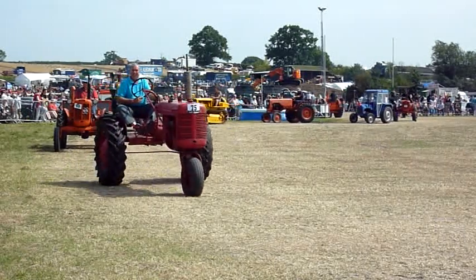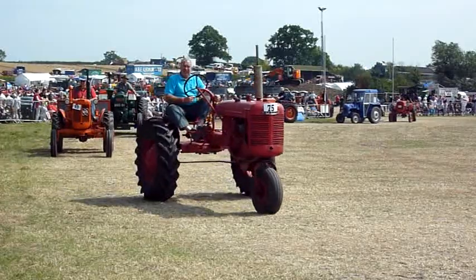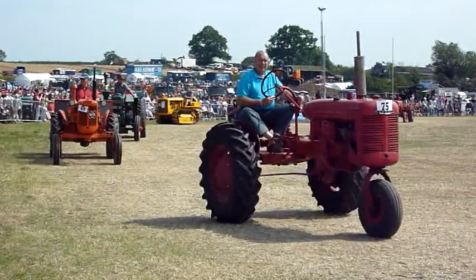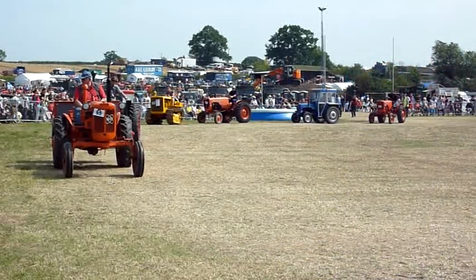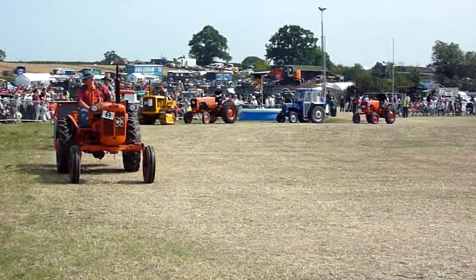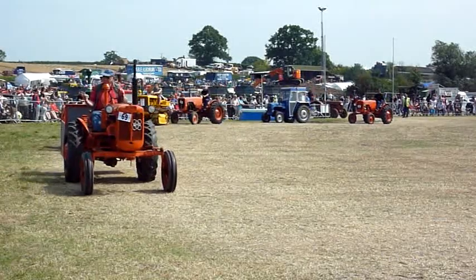Number 69 is an Allis-Chalmers D270. It's got a Perkins P3 engine in there, and a mounted box on the back, hydraulics, beautiful little tractor.